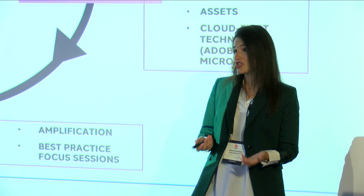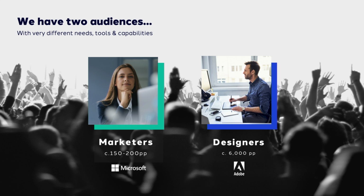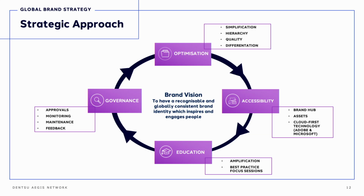And really, the strategy was very simple. It's more of a cycle than a traditional strategic pillar type approach. But really, we had to optimize what we already had. We had existing brand guidelines that sat in a PDF format, about 100 pages long, that sat on our intranet. So we had to depend on our people to find it. So we had to optimize what we had. We had 32 colors in our palette. We had to distill that down to 5. We're dealing with marketeers here as well as designers.